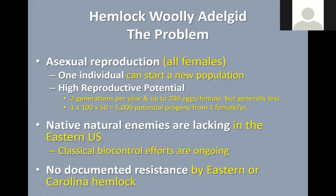So let's basically restate the problem. Asexual reproduction is the big thing. They're all females. That's really important because all you need is one individual to start a whole new population. The reproductive potential can be high. I think that conservatively, maybe 5,000 potential progeny from one female in a year. Maybe less than that, but still, that's a pretty high reproductive potential.